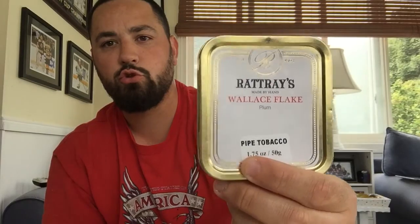Apparently they still have the recipes, patents. I don't know what the deal is, but either way, there are about 8 Peterson tobaccos that this company, who now blends for Rattray's, is now putting out. So this, according to the website that I was reading, is the exact replica of University Flake by Peterson. When I do the full review, I'll have a full list of the other 6 to 8 tobaccos that this person is saying come from the Peterson line that Rattray's is now putting out.